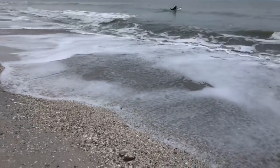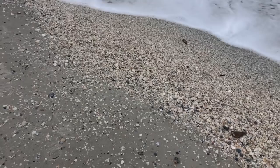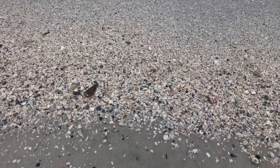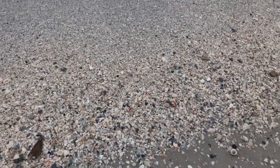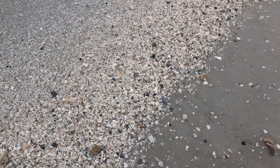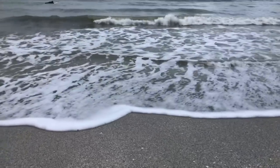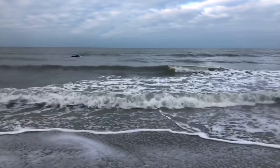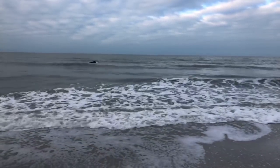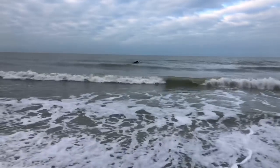Not really seeing a whole lot of shells along the beach here. Very, very little tiny shells here. I really don't see anything mixed in with them there. There's that paddle boarder out there, just hoping to ride a little wave in.